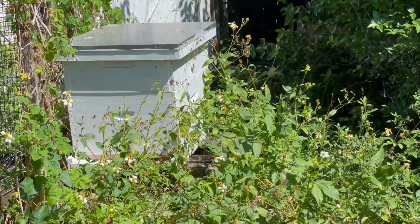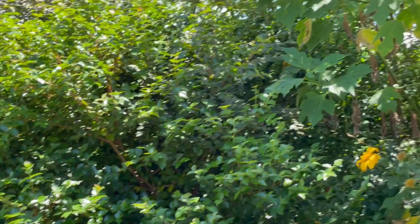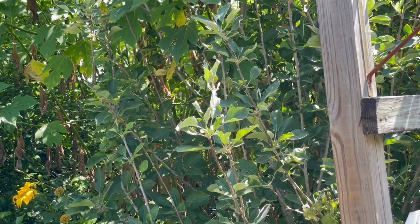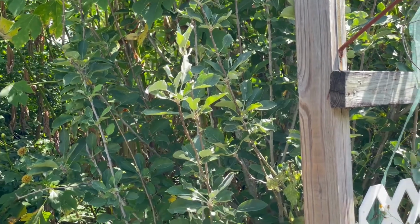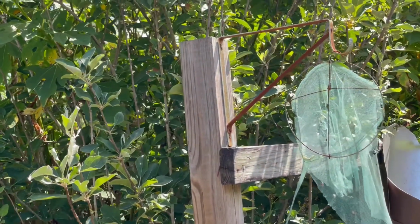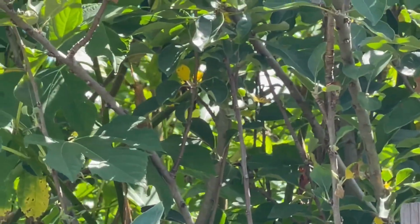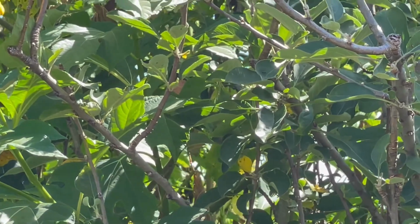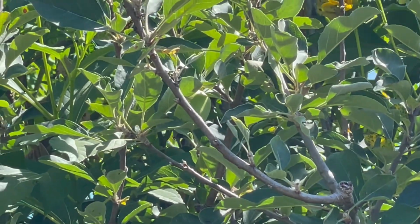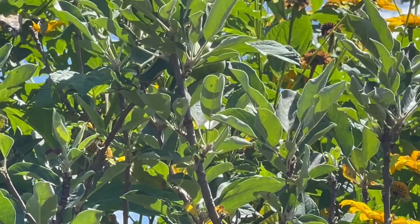The bees are coming and going like crazy in this one. The other one has slacked off and it may be a dead hive, I don't know. I gotta open it up and see. Probably do that later on today. But I've got the baby later, so I don't know how much I'm gonna get done. But I want you to see, I got some apples on here. I can pick them up with the... See there? There's an apple. There's some more up there.